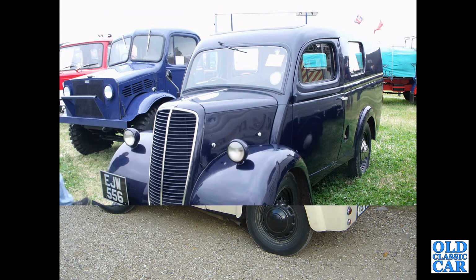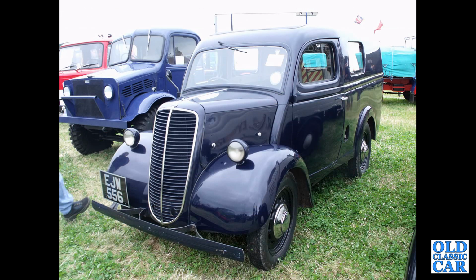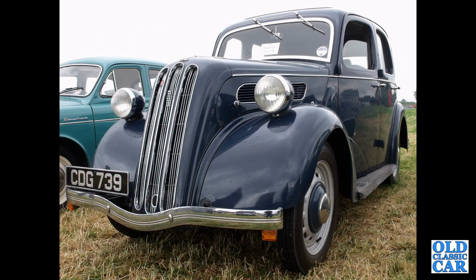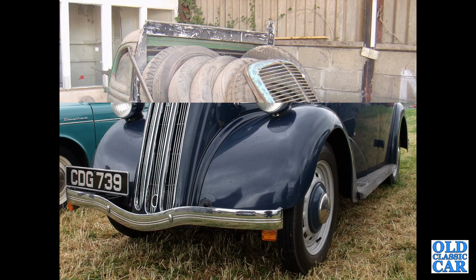And talking of vans, here's an E83W, a fairly early one with the small lamps, non-beaded edge front wings, and no badges on the bonnet. And CDG 739, this is a 7W10. Quite a rare car. I think these are available as a 2- and a 4-door. This is a 4-door example.